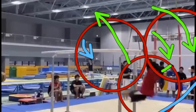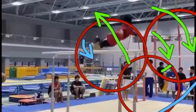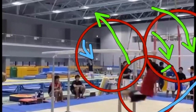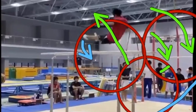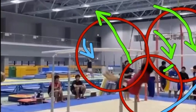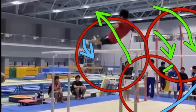His feet stop, his shoulders move, and then he changes shape. So his shoulders are moving, and now this shape change happens and things get a little bit funky with it. But coming off the bar, and how fast the shoulders are coming from down there to up there, that is definitely what we saw in the Tkachev. Same thing.